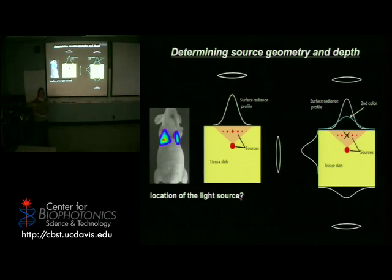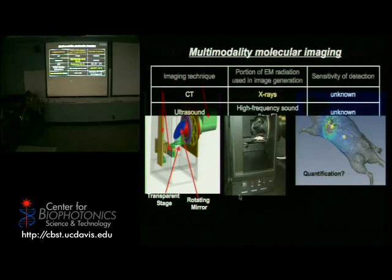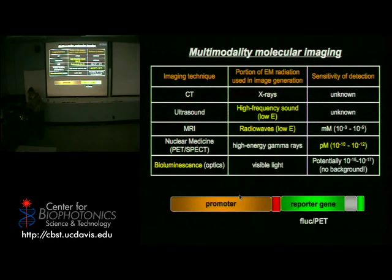And you can imagine that to get depth information, if you just collect light all the way around the animal, you'd be able to more quickly localize where three-dimensionally that particular source of signal is located. And those are types of instruments that are being developed, and here's a prototype of such an instrument where you have a three-dimensional rotation about the animal of interest.